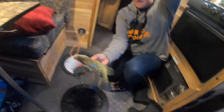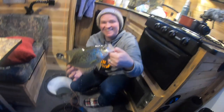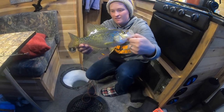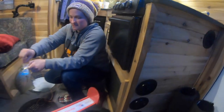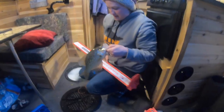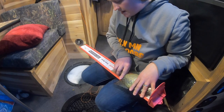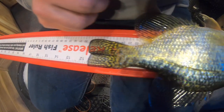Oh man! Look at this crappie! That's a tank. That is awesome. What do you think? 11 and a half? 12? 11 maybe? Wow. Just incredible. Let's measure this up here. Yep, 11 and a half. It's about what all of them are averaging, it seems like.